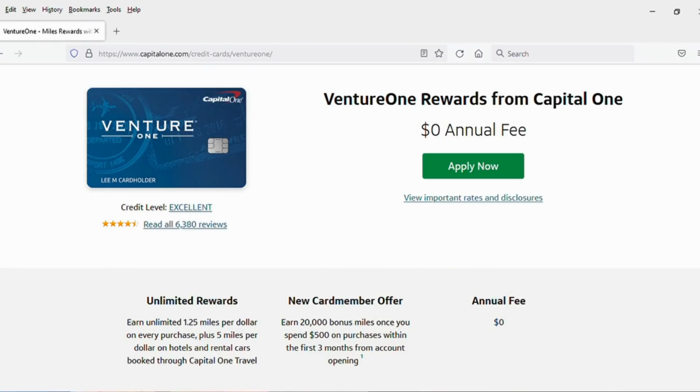Capital One has their Venture One card, which is part of their travel card lineup, but as far as I'm concerned, even though it's no annual fee and no foreign transaction fees, it only gives 1.25 miles per dollar on each purchase. And so that's actually a little worse than the other Capital One cards out there as far as I'm concerned, even though you could take those miles and transfer them into some of their travel partners. Overall, I think it's less likely that you are going to be happy with the rewards that you get on that card versus those other Capital One cards.